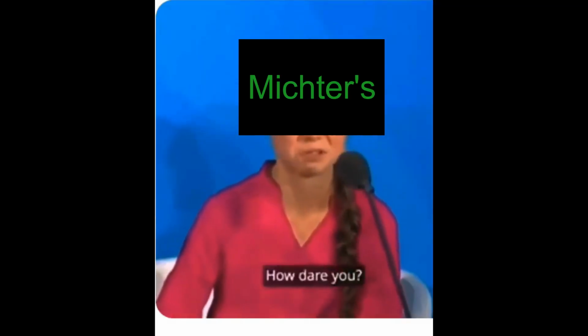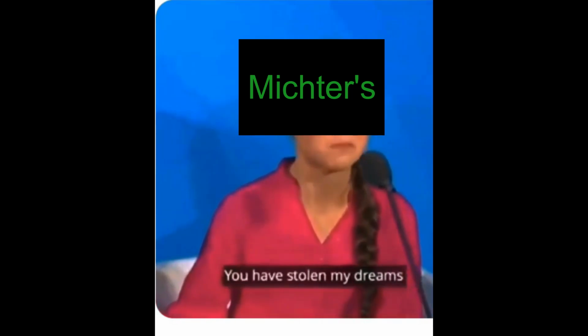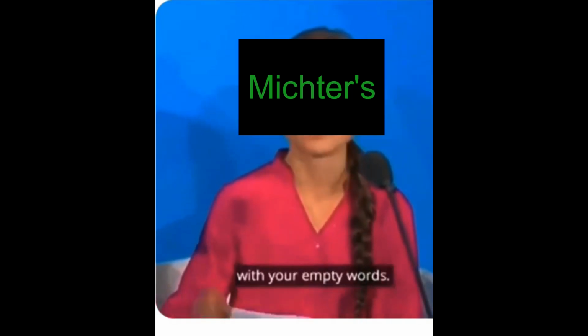If Michter's Small Batch was coming in at 25 bucks, maybe even 30 bucks, I'd recommend it. This specific bottle can range anywhere between the mid to high 40s, $50, sometimes even up to $60. It's not so readily available. You have to kind of somewhat look for it. And to be honest, for all the hype, it's... How dare you! You have stolen my dreams and my childhood with your empty words.